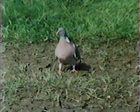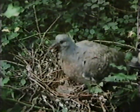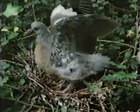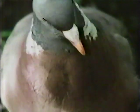While the parents forage for themselves, the chick, left to its own devices, begins to exercise its flight muscles on the edge of the nest. Watched by its parents, the fledgling moves out onto the branches, away from the soiled nest, now revealing the fate of its weaker brother.